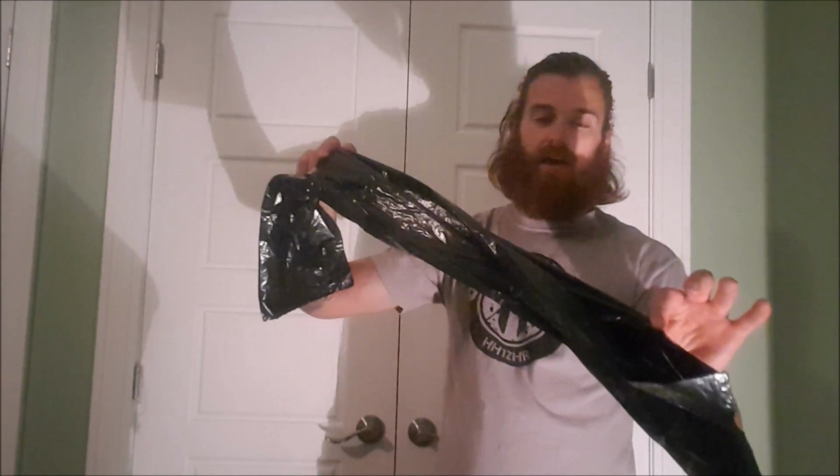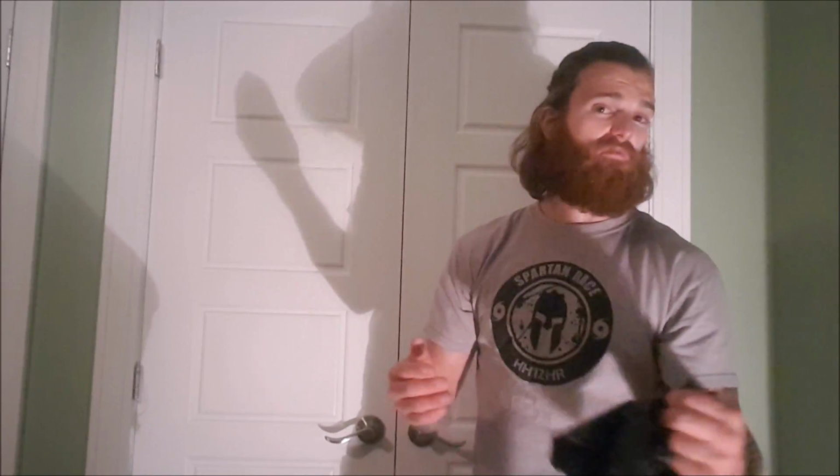Next, we're going to be looking at garbage bags. Plain and simple. Bring a garbage bag. Make sure it doesn't rip. Again, for that case, I recommend industrial or contractor strength garbage bags. They're a little bit thicker, a little bit more durable.